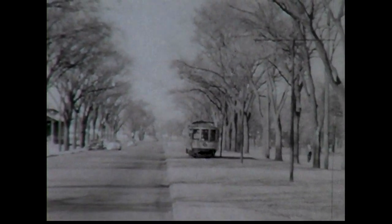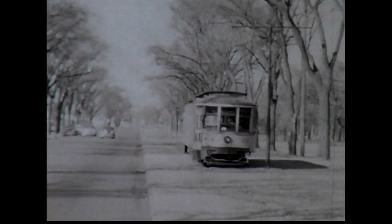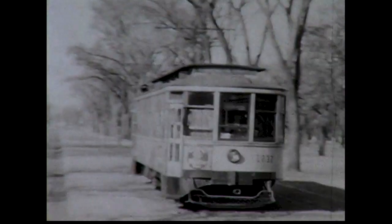Here you see a streetcar passing the Minnehaha Depot. Note the original center overhead wire poles, replaced everywhere else by poles on the side of the road.